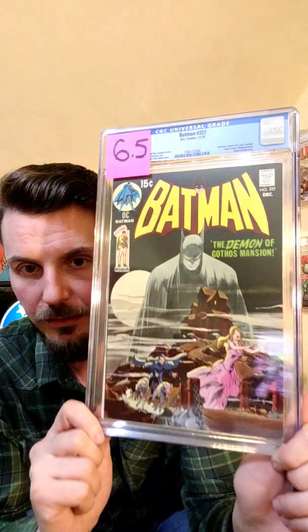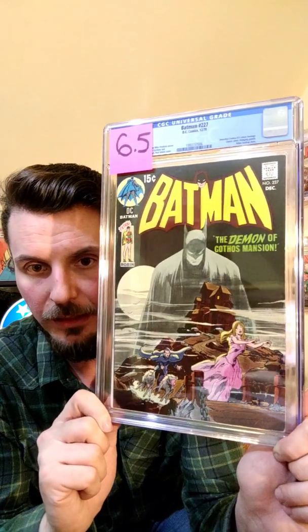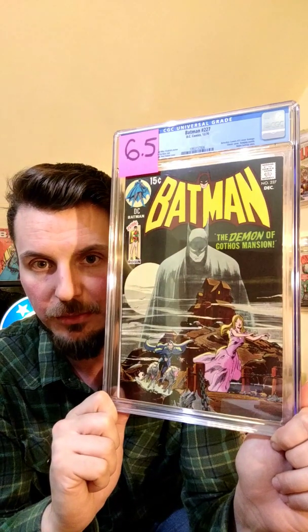About halfway through. I've got some decent books still coming up. Batman 227. This is the Detective Comics 31 homage. Classic cover. I wish I could afford Detective Comics 31, but unfortunately I can't. Classic Neal Adams cover. Love it. I love that cover. It's just fantastic. I've been wanting a nice grade of this book for a long time. Finally was able to scoop one up for a decent deal.